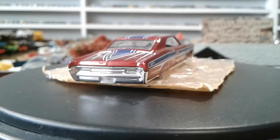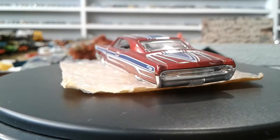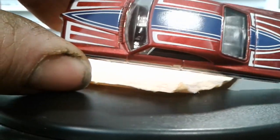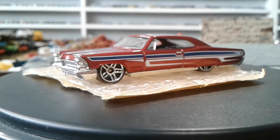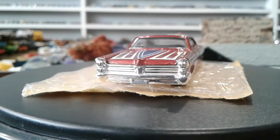I have quite a few of these castings. This one is pretty unique. I got this a couple of years ago. Look at that, that's pretty sweet. I'm not really an over-the-top guy, but this looks good on this car. These scallops or whatever you call them. But you know, the way this paint job is, this is pretty sweet.